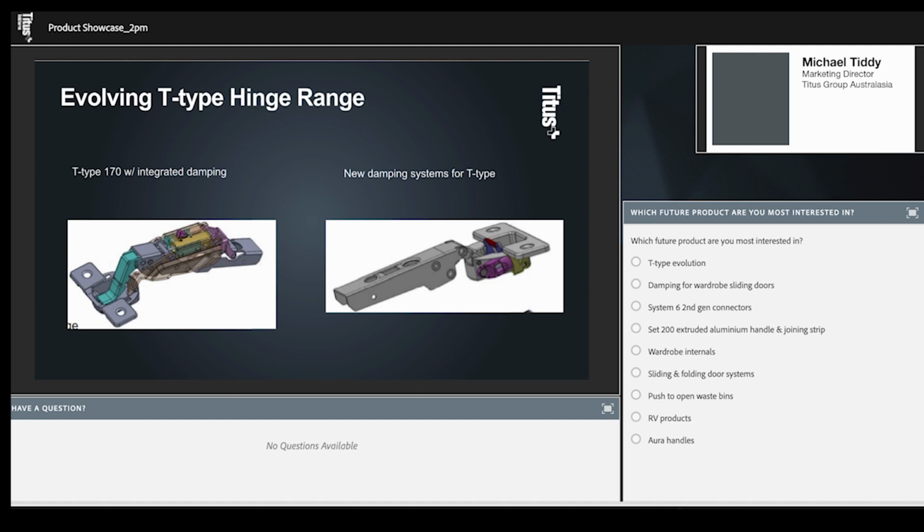And a little bit further down the track, we're also looking at developing much smaller dampers that will go into the hinge cup, and that'll allow us to make changes to the actuating paddle that sits in the hinge cup. Probably that's going to be a little bit further down the track than next year.